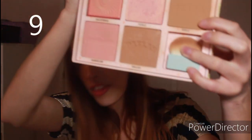And then number 10 is from the Cheek Leaders palette, and that is actually the Hoola bronzer. It's this one right here. I actually do enjoy it. I think for me the Hoola shade is a little bit too deep for what I like in a bronzer. I'm sure if I would try the Hoola Lite I would like it a little bit better, but I don't hate it, but I expected more from it when I got this palette.